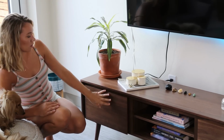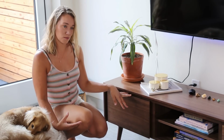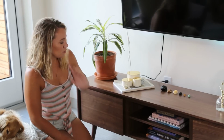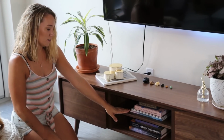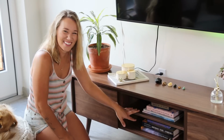And we put our Nintendo Switch down here, so when we're not using it and playing video games, we store it away. And then under here I have books and our speaker. And then I've been using this area here. Usually people put DVD players down here.